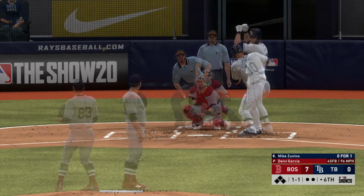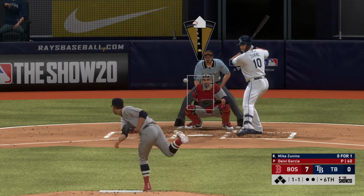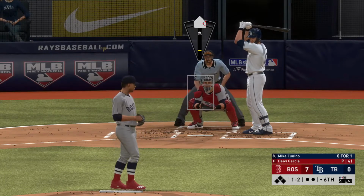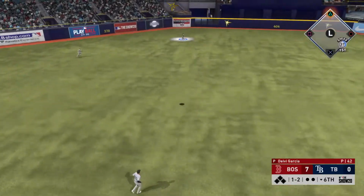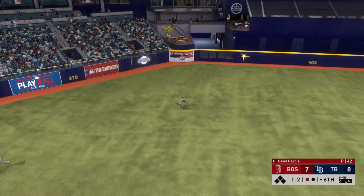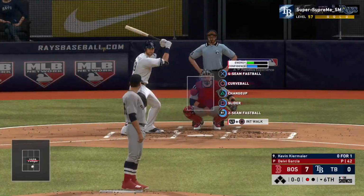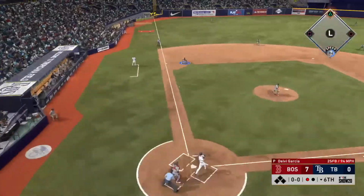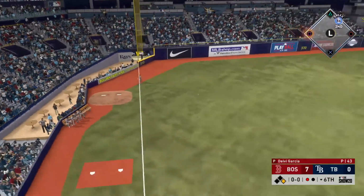A ball and a strike to Mike Zunino. A 1-2 count to the Rays catcher. This is hit high in the air out toward left center. Bradley is there. And he hauls it in for the first out of the inning. Standing in, Kevin Kiermaier. He's 0 for 1 after grounding out in his only trip to the plate so far. And he goes to a knee to try to knock it down, but it's by him down the line.